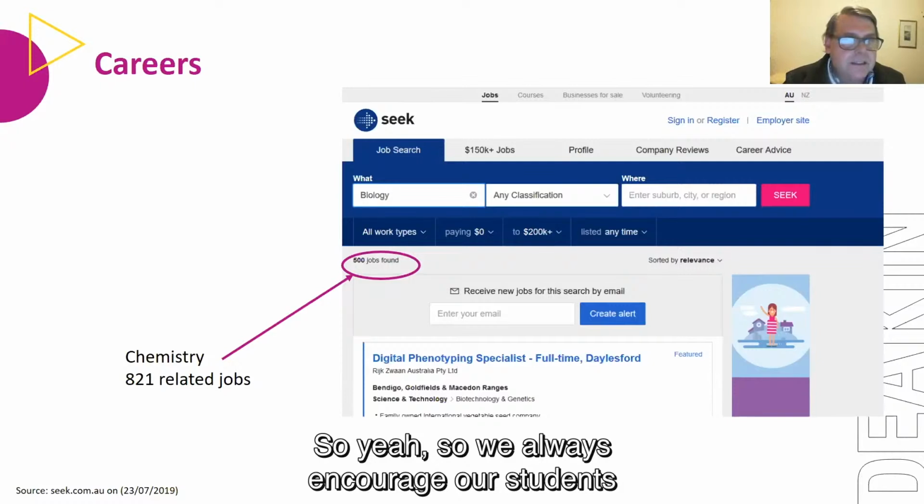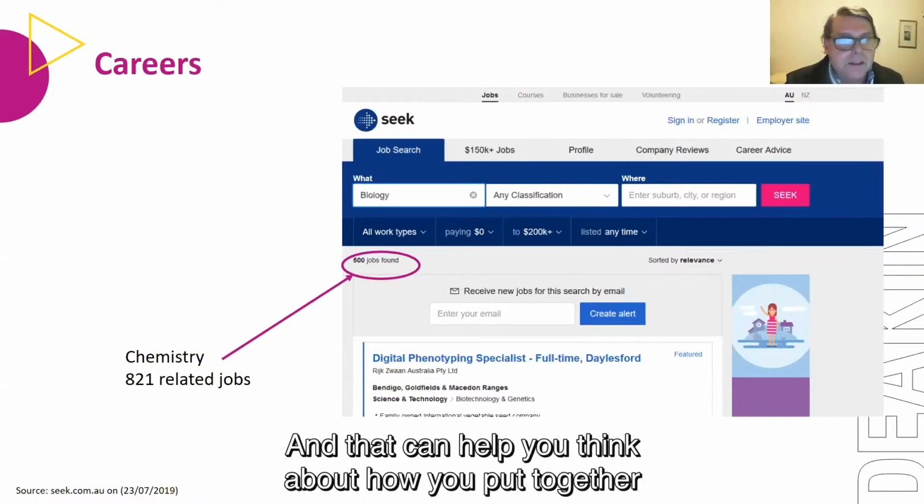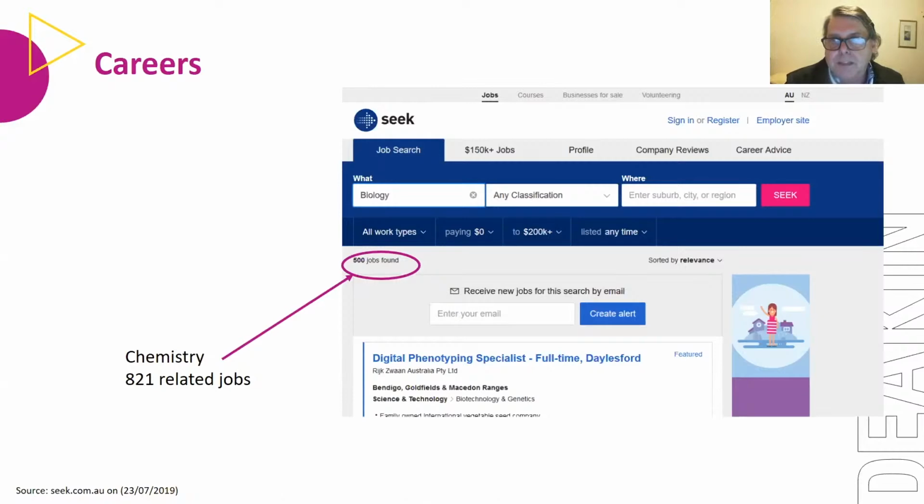So we always encourage our students to have a good search of these job sites and have a good look at the type of jobs that are available. You know, what's available to a graduate in the BSc? And that can help you think about how you put together your course map and the subjects that you're going to study.